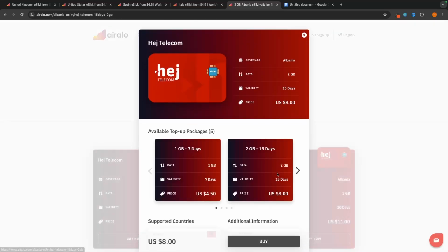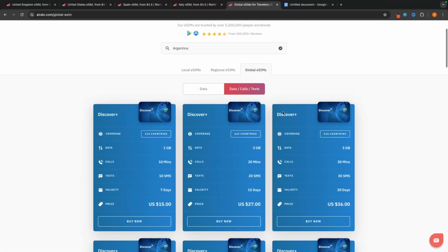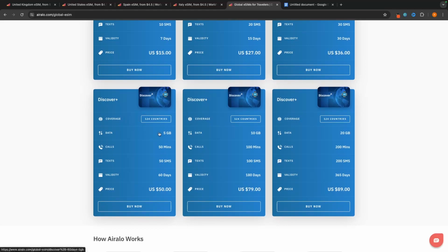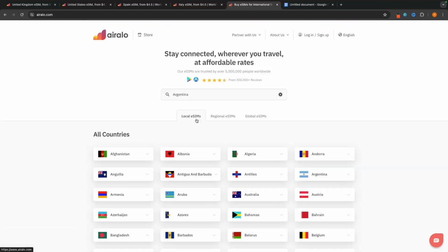Let's just go to Albania. You can see these are data only. However, with the global eSIMs, we can get calls and texts as well as data. And you can see this is going to change with each plan. So with this one, for example, we can get 5 GB of data, we can get 50 calls, 50 SMS over 60 days, and this is all included in this plan right here. So those are just some of the reasons that Airelo topped the list.